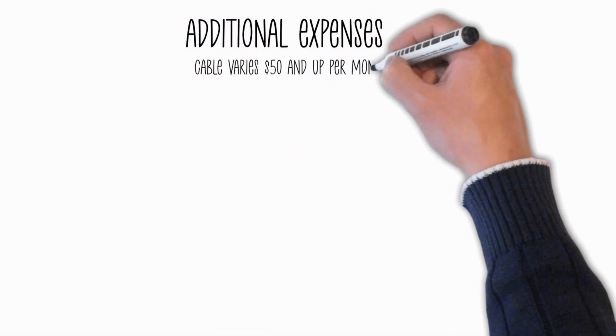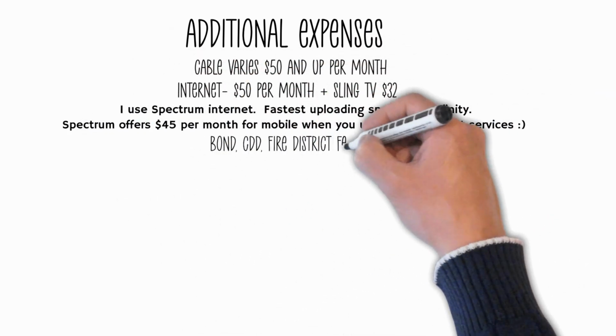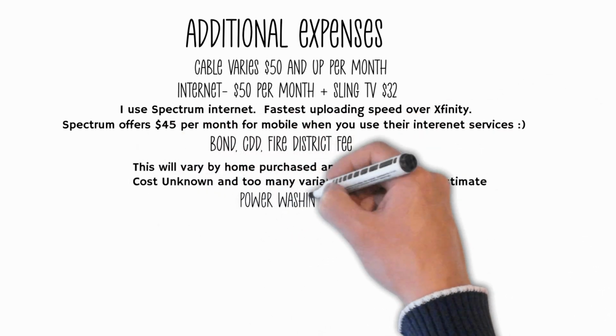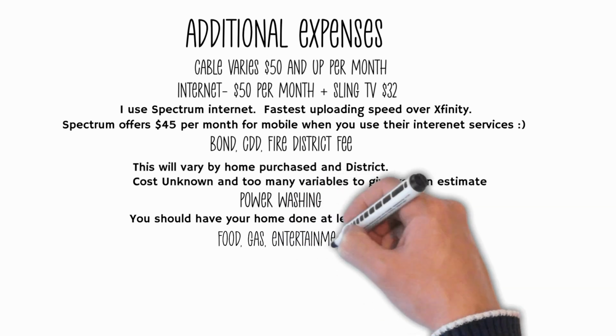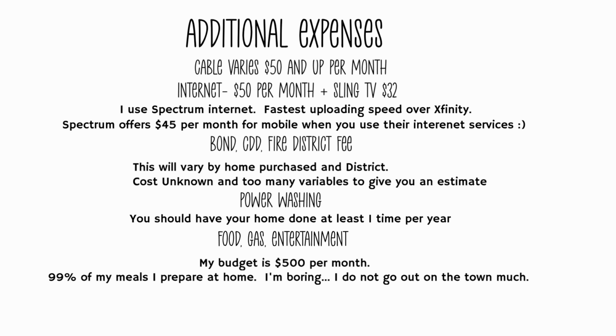Additional expenses here in the Villages, or for any home: cable and internet. I do not have cable, but I have internet. With Spectrum, it's $50 per month. I also purchased Sling TV, which allows me to have additional channels, one local news station in Orlando, and all the big major news networks, plus Lifetime, and a game show network that I like. Obviously, I have Netflix, Amazon Prime, and Hulu, so there's enough to keep me entertained.